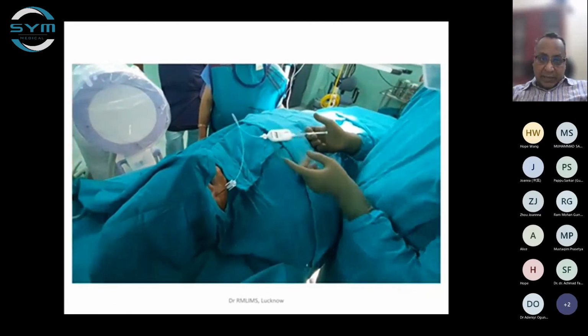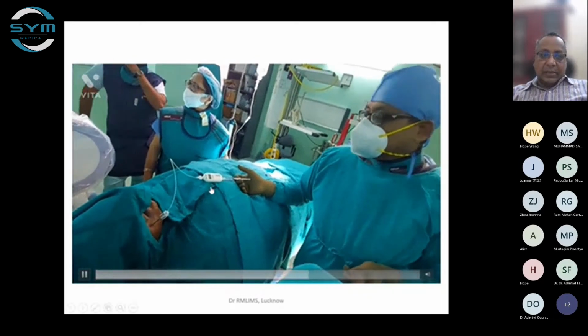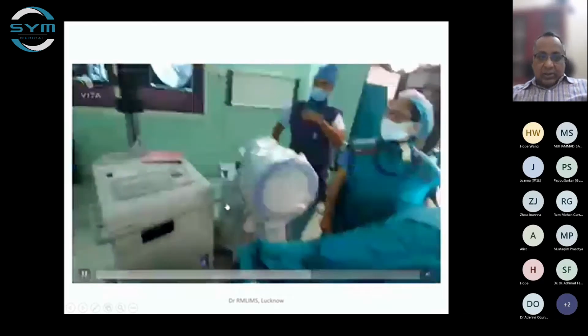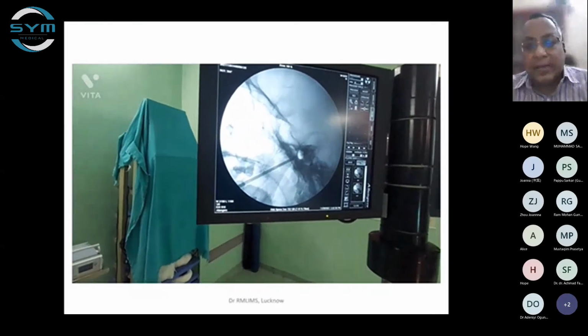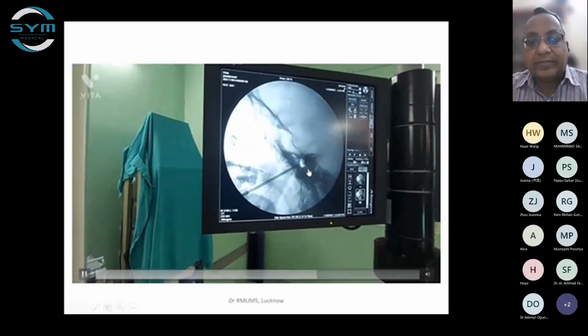Now we have started inflating the balloon, and you can see the manometer. I again say this is a big welcome addition to this intervention, because before that, we were unable to measure the pressure, which we are doing now. And here you can see the balloon has started to take a shape.